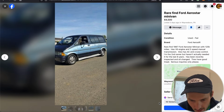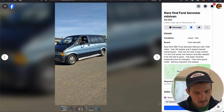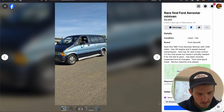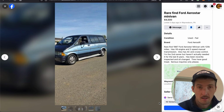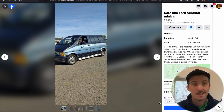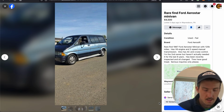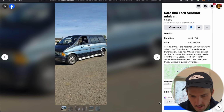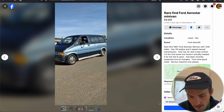Listed for $4,500 in Waynesboro, Pennsylvania. I was just down in Pennsylvania buying some fence posts, and I wish this had come up because perhaps I could have at least gone and seen it in person. It is a 1987. Usually the year is listed in the title, but it was not. So there you go, it's a 1987 rare find Ford Aerostar minivan, and it is indeed a rare find. Let's get into that.